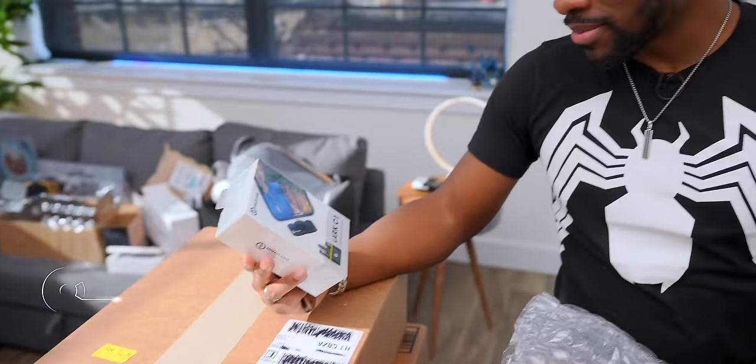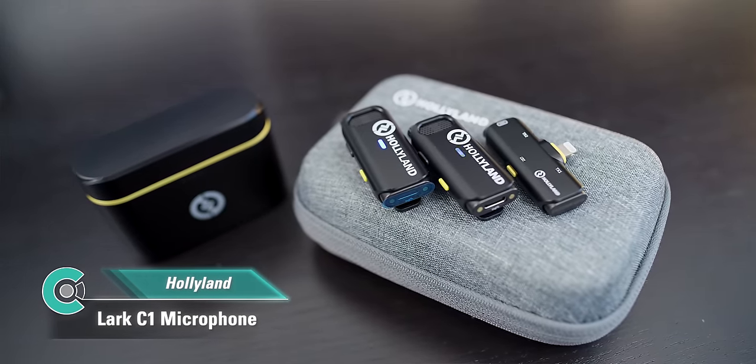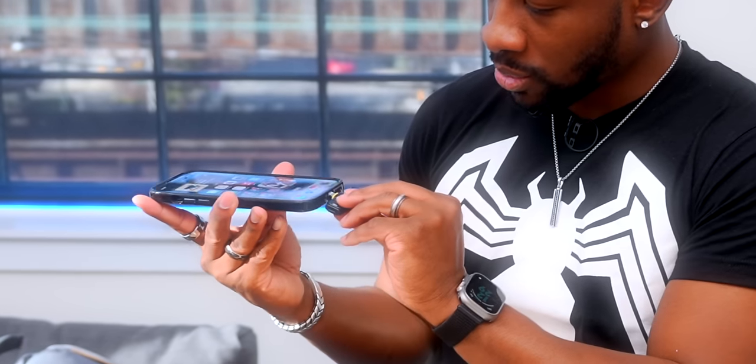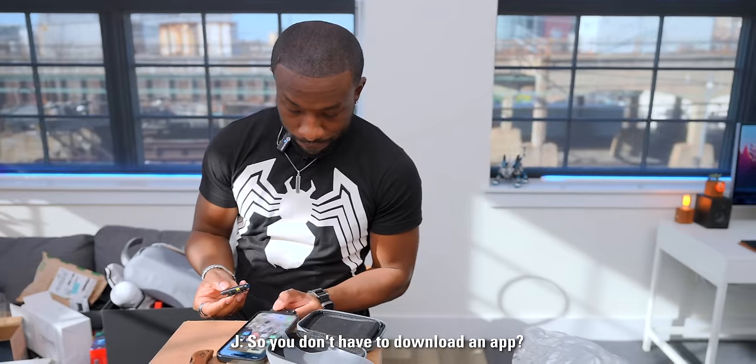It's a digital wireless microphone. So it's a wireless lav system for your iPhone. It works with a case. That's amazing. All right, so it comes with two mics. You don't have to dial in that? I don't know. We'll see.